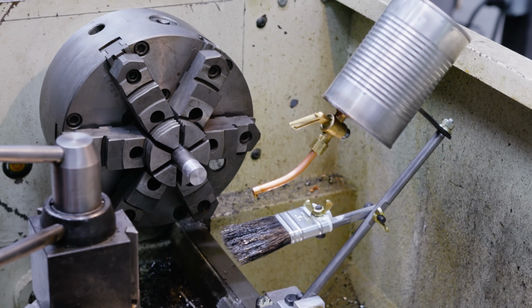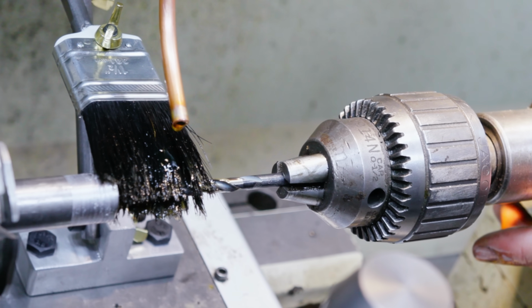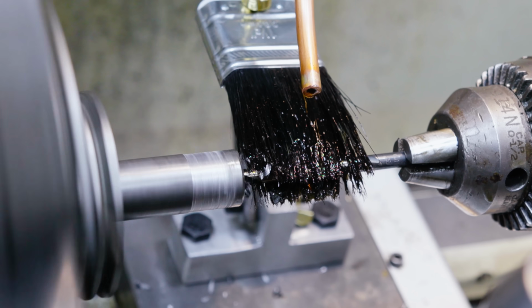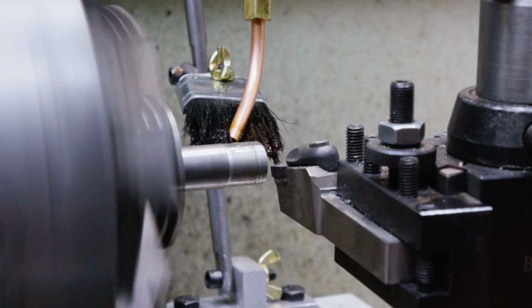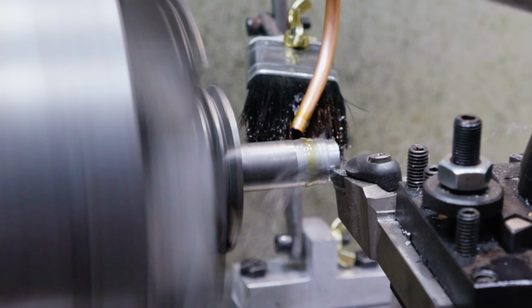So the idea behind this is you move this over here, get the brush where you need it, and then when I bring in my tool, it lubes up the drill bit. Okay, so we got our brush wiping on our material. Look at that, wipe the oil on it. Now, isn't that just cool?